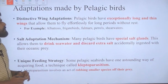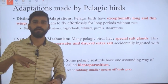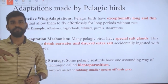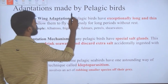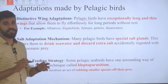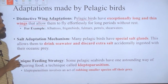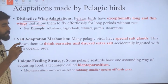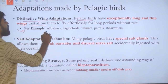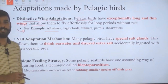What are all the different adaptations made by pelagic birds? They are living in a different environment, so they must be adapted to a different situation. Let us see what adaptations are made by these pelagic birds. One is distinctive wing adaptation. These pelagic birds have exceptionally long and thin wings, which allow them to fly effortlessly for long periods without any rest. The best examples here are albatross, frigate birds, fulmars, petrels, and shearwaters.